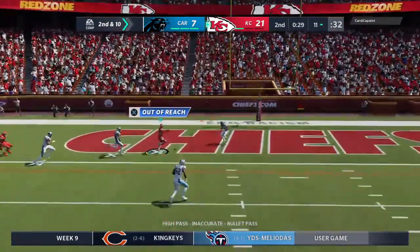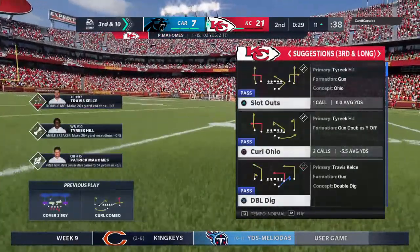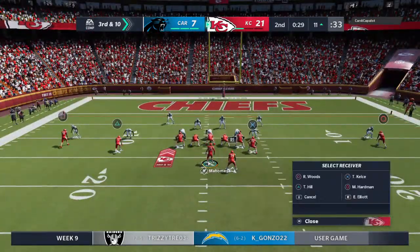Mahomes will try again on 2nd down. To the end zone, but it's incomplete. He was trying to get it to Tyreek Hill that time. But now it'll be 3rd down. 3rd down and 10.